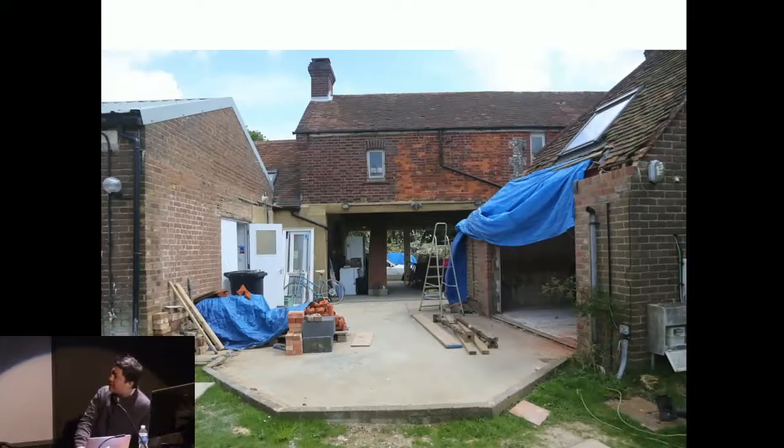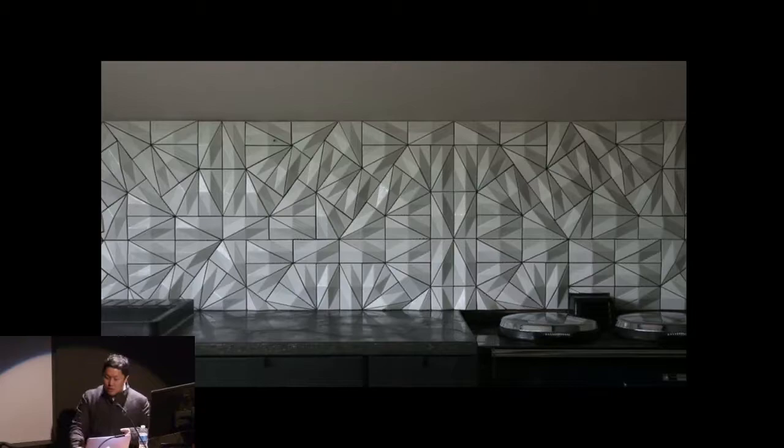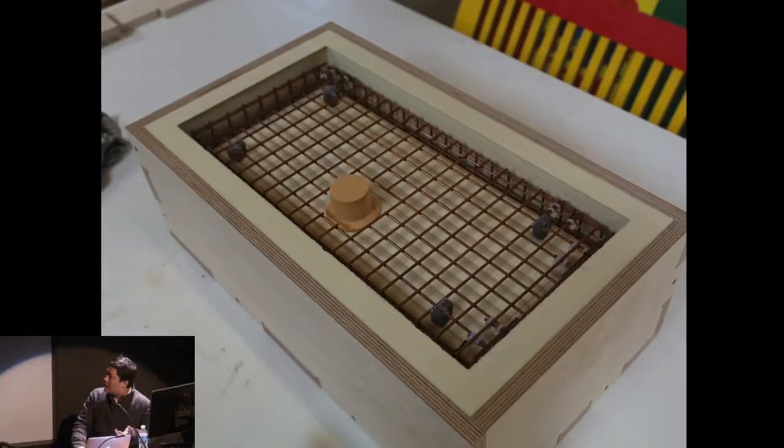So what we decided to do, for example, this is the kitchen. We decided to use our know-how in casting to make the sink.